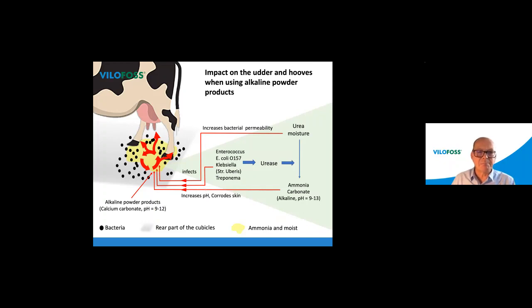So we have this bad impact from bacteria, from moisture, and from alkaline products. And that we will potentiate even further by adding those alkaline products in the cubicles. And that will make this circle go even faster and make it easier for bacteria to actually infect. And the worse thing about this is also that those limestone-based products don't have any efficacy whatsoever in killing bacteria. It's all about drying. So according to us, what you do is just worsen the situation by adding yet another alkaline product.